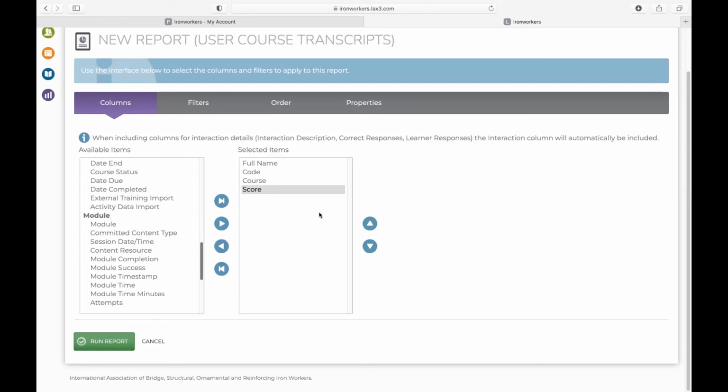And now the new system uses module in lieu of lessons. Before it was courses and lessons. Now it's courses and modules. And so it gets more granular as you go down. We go from courses to modules to interactions to objectives. So in interactions, you could actually see every single question, every response, every choice for each question, if you ever wanted to see that.